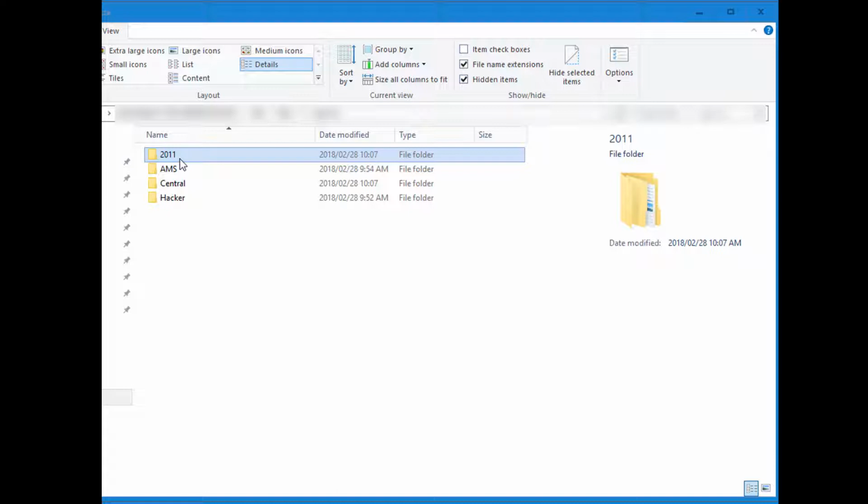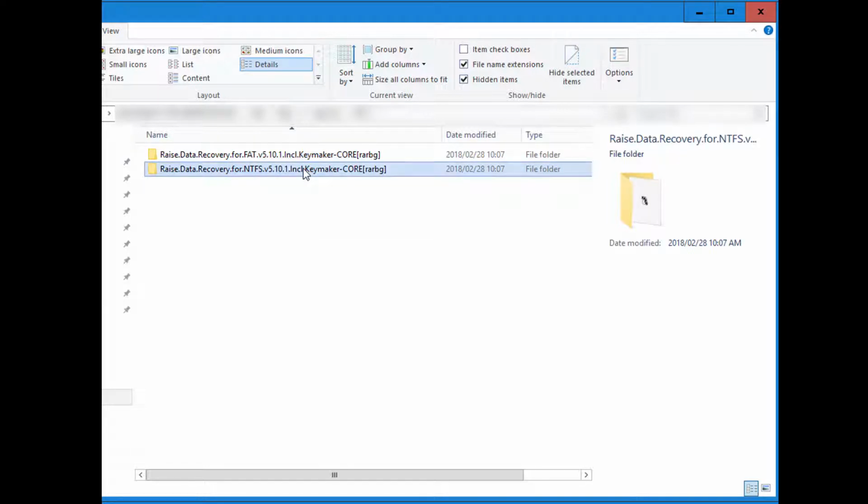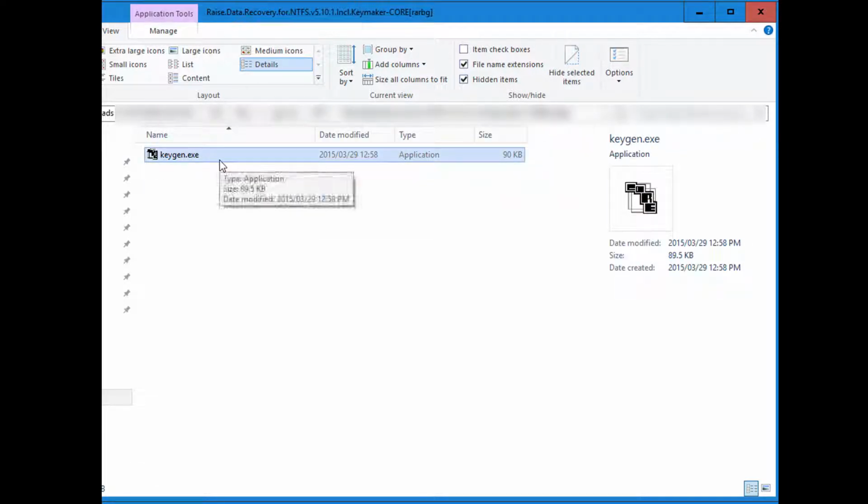Now, if this site was in the open for 2 years, the first thing that should have happened is to take a backup of the logs. If you had logs, take a backup to see who's had access to the site and what data they could get. But let's look at a couple of directories. I've made sure that I kept files that are compromised and actually hacking tools for remote users. If we go into one of the directories, here's 2011, and as we can see, it says Raise Data Recovery for FAT version 5.10.1 and also for NTFS, and both these have keygens installed.